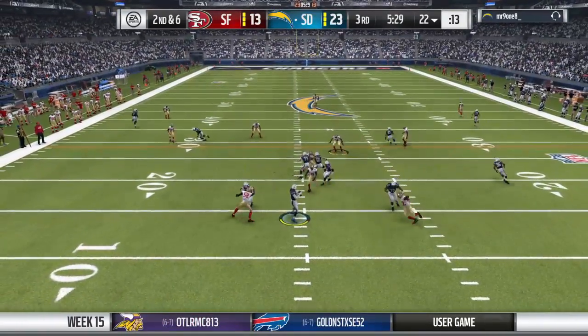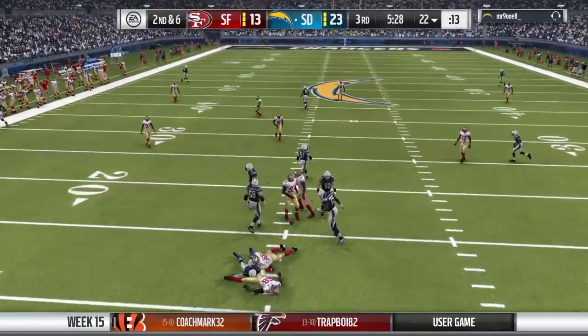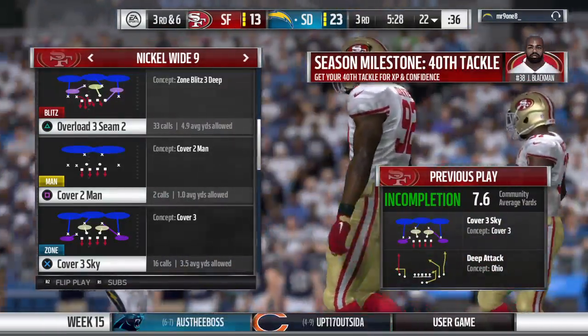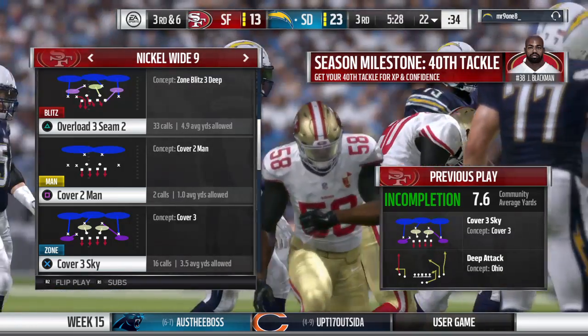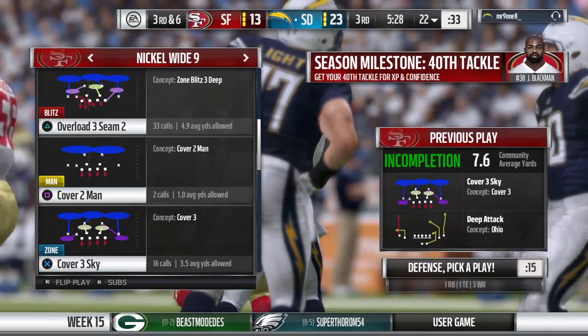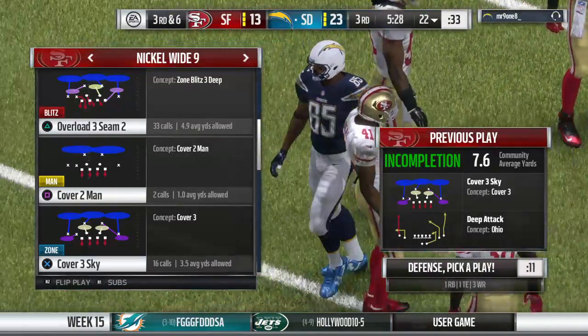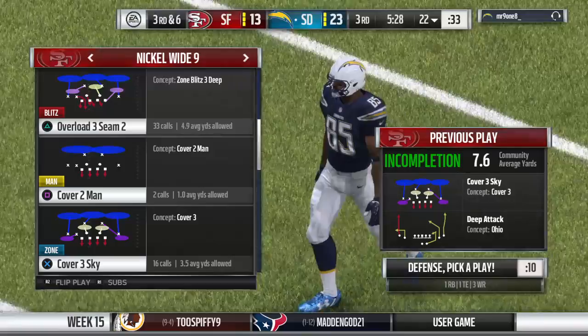Now a shotgun snap as they'll look to throw. And he'll be hit as he releases it, and that'll fall incomplete. Oh, man, that was close. The opportunity to change momentum, big play, right in his hands, unable to come down with it. A sigh of relief, no doubt, on offense that fell harmlessly to the ground.